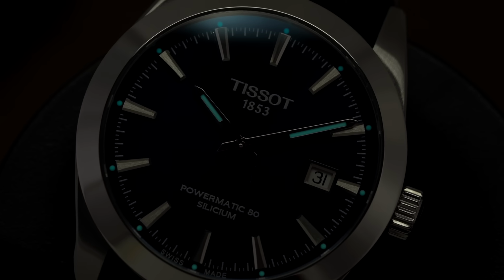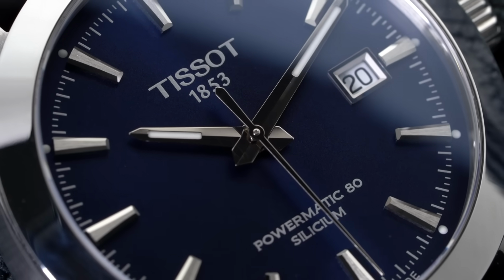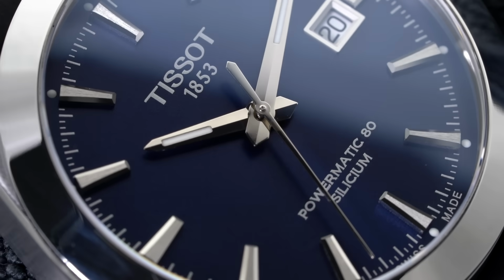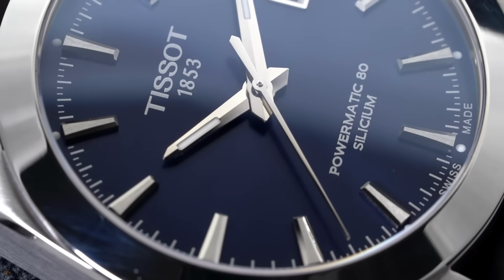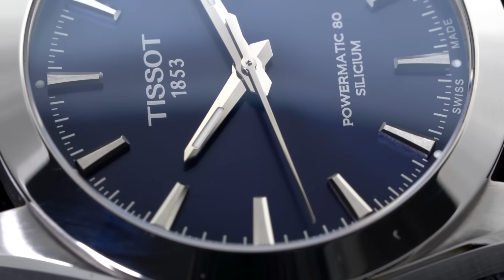indices. And I think being on the subject of the indices, this is a big contributing factor to this watch looking more expensive than it is. When you look closely at the indices, you'll notice that each is cut with a slanted bevel edge that gives them a more pronounced look while complementing the sunburst dial wonderfully, making quite a bit happen when you rotate this watch in the light.